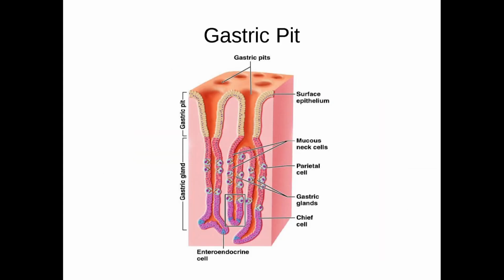So, here's our gastric pit. We've got the smooth surface with the pits, the surface epithelium, then we've got these mucus neck cells that are going to produce a basic mucus, so it's a basic pH. It's going to protect the stomach. And we have chief cells down here that are going to produce the actual enzymes and the acid. So we've got this whole process from these gastric glands.